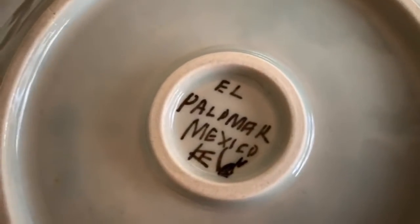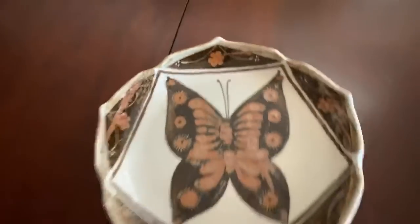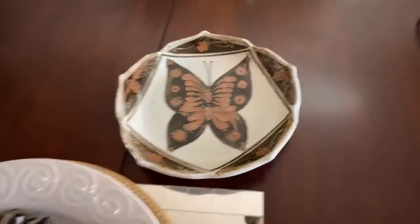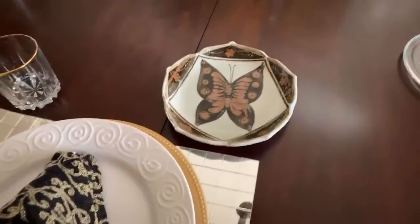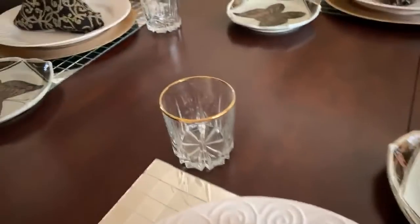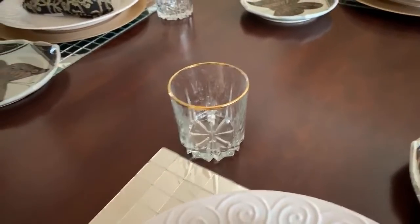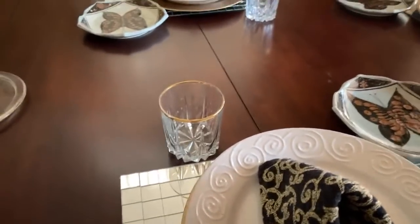They're actually signed E.L. Palomar, it looks like. Anyway, they're just so cute and different and folk artsy. And then I love the chargers, when I use the gold chargers because I have some real pretty gold napkins. And then I have a whole set from thrift stores, these gold glasses. I know these are more cocktail glasses, but I still like them.